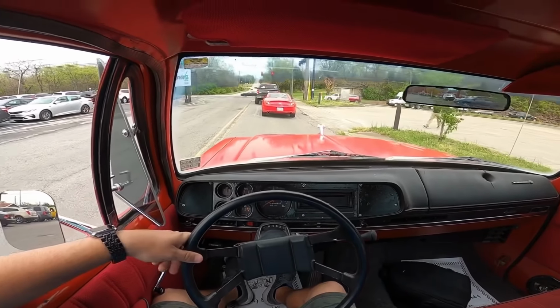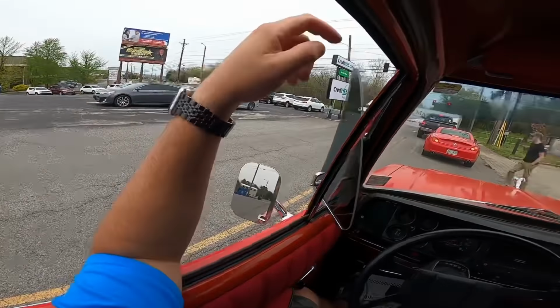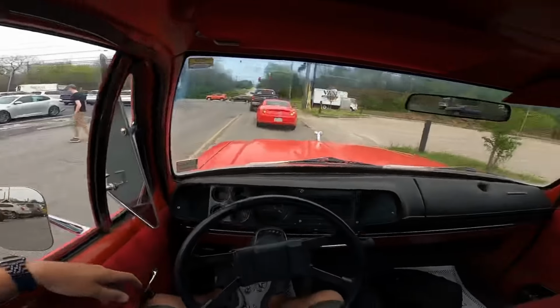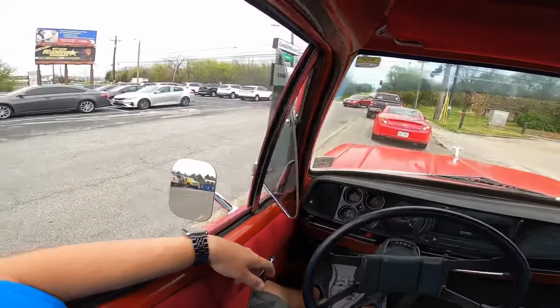Now we're right around the corner from the car lot. Of course, I'm gonna be doing another test drive here. You see the little puffs of smoke? It's not doing it at idle, but it did when we first rolled up. And I guess since we're gonna be waiting on the light, I'm gonna go ahead and skip over to picking out the flaws.